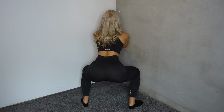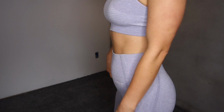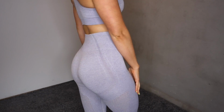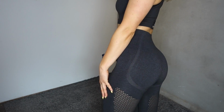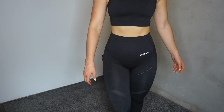And honestly, there's a lot of seamless leggings out there, but these ones are super unique because of the contour shading and ventilation details. So they have contour seams on the front and the back. They have, of course, your little contour seam that goes underneath the booty. But what I like about the contour seams on this is it's not like too in your face. Sometimes contour seams are screaming like, hey, look at my butt. Whereas these ones are a little more understated, but they're still super, super flattering in my opinion.